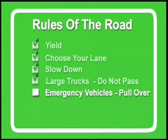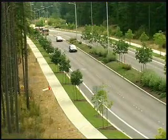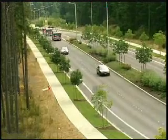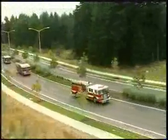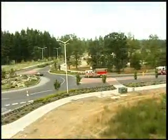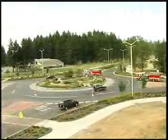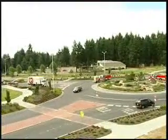When emergency vehicles approach, always give them the right-of-way. If you have not yet entered the roundabout, pull over to the right, allowing emergency vehicles to pass. Never stop while inside the roundabout. Instead, continue to your exit, then pull over to the right shoulder of the roadway, allowing emergency vehicles to maneuver around you.